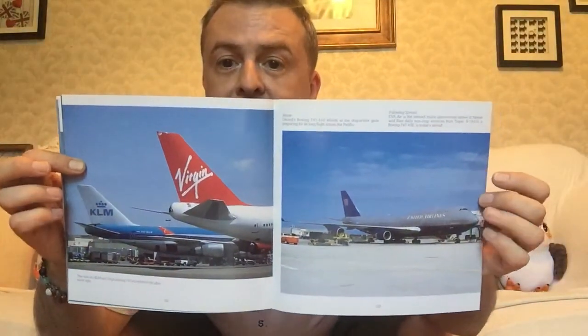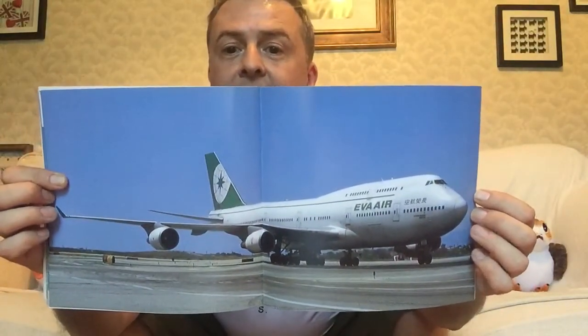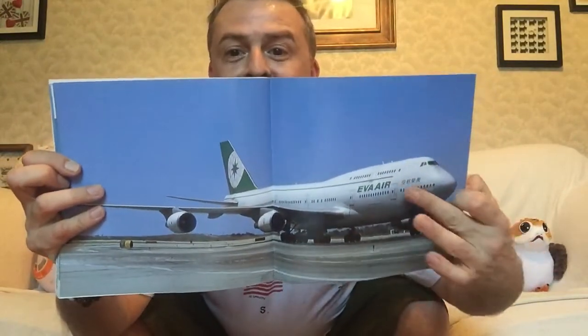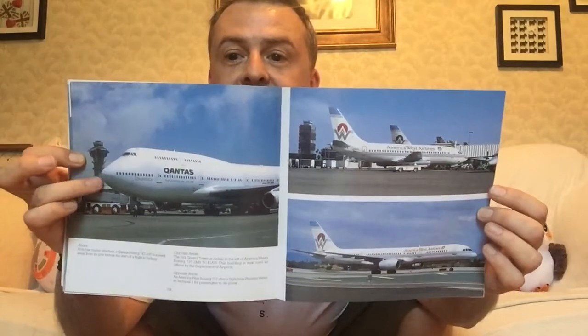Couple of tails, KLM and Virgin, and there's a United 747. There's a very nice one of an Eva Air 747. A lot of their 747s, only this part forward was a passenger cabin, all the rest was cargo. So it only would seat about 150 people, which is like less than the 737. And there's a couple of America West planes. 757, 737, there's another Qantas 747. That route's now flown by the A380 for Qantas.